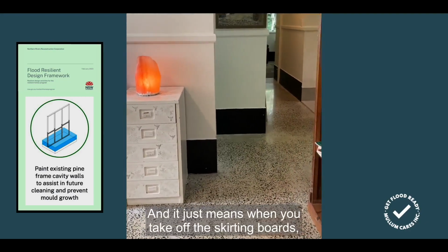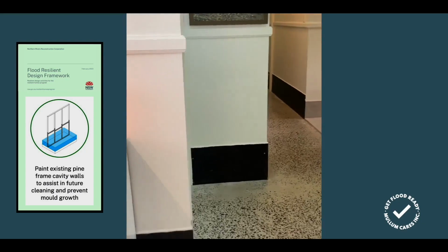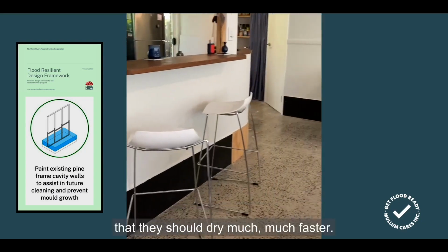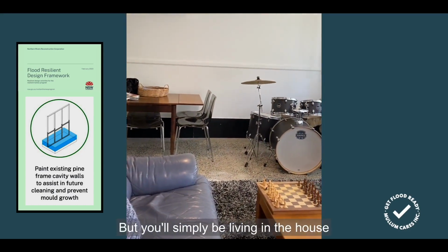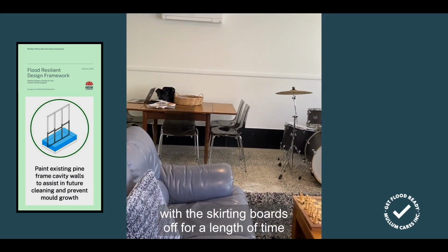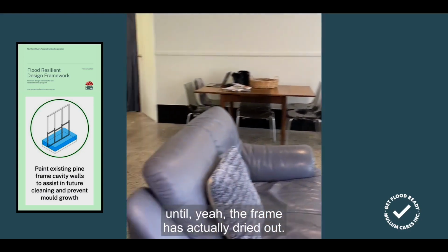And it just means when you take off the skirting boards, leave them off, get the fans running, dehumidifiers going, that they should dry much, much faster. But you'll simply be living in the house with the skirting boards off for a length of time until the frame has actually dried out.